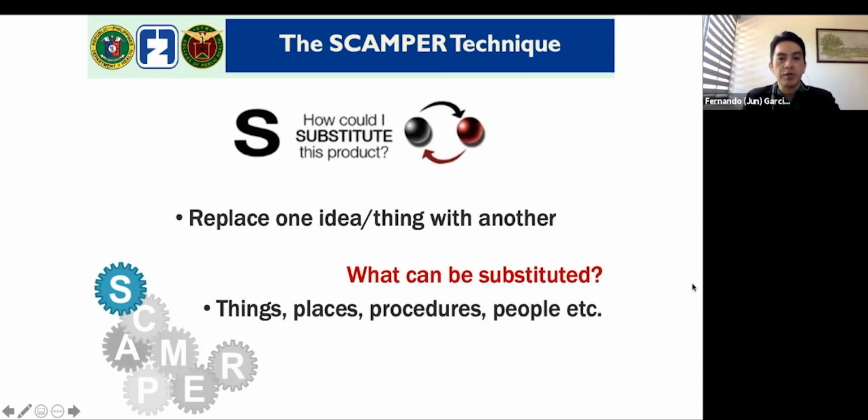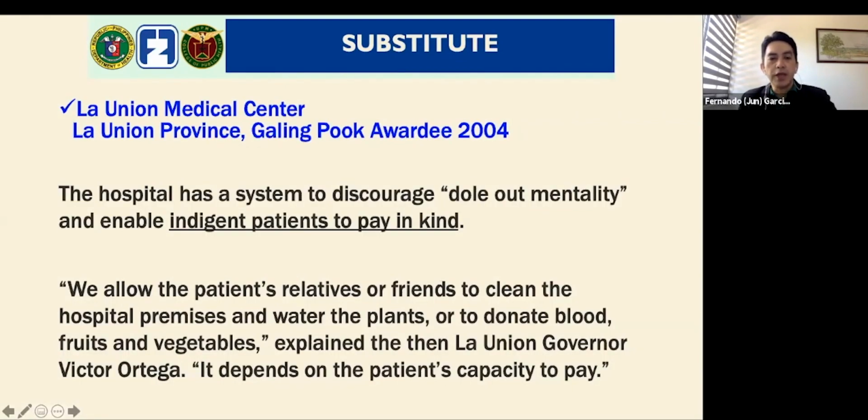S stands for substitute. It means replacing one idea or thing with another. What can be substituted? You can substitute things, places, procedures, and people. I would like to share what they did in La Union Medical Center, a Galing Pook awardee in 2004. What they did here is they substituted the use of cash. Instead of paying cash, they now accept payment in kind, and the system is actually designed for the innovation.